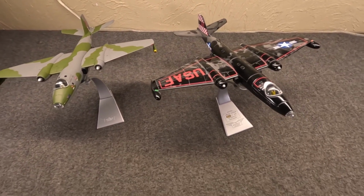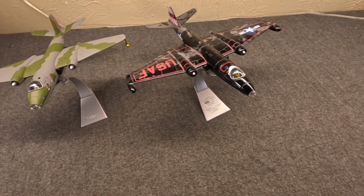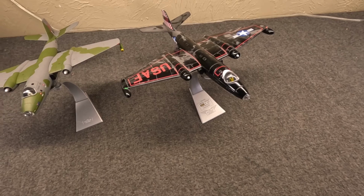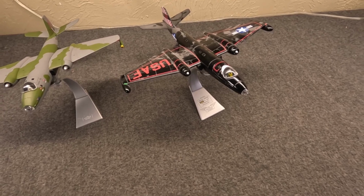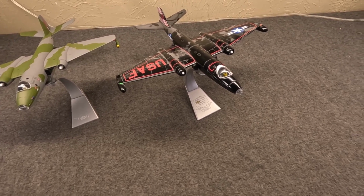They're not as nice as Hobby Masters, but what I do like about Corgi, they do a lot of aircraft, namely British, that Hobby Master just doesn't really do. Plus a lot of World War II stuff like the Defiant.